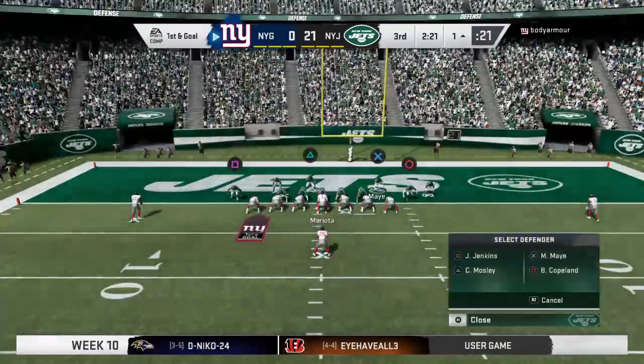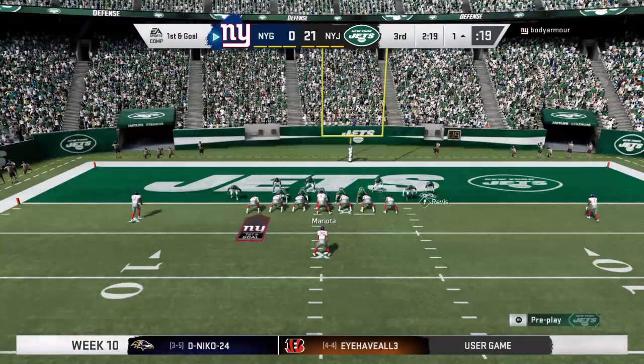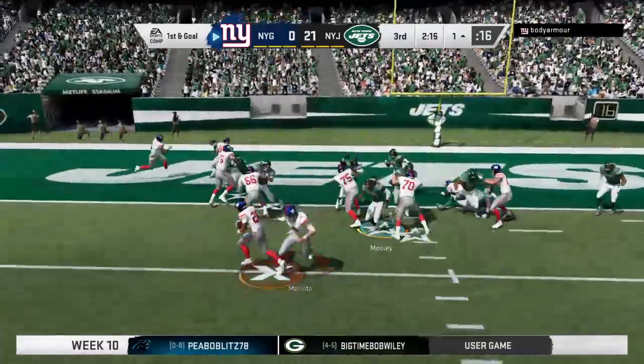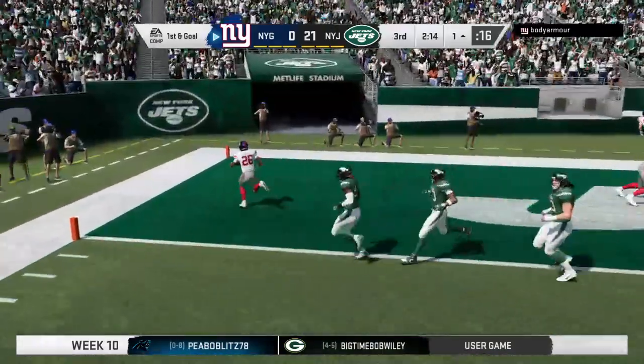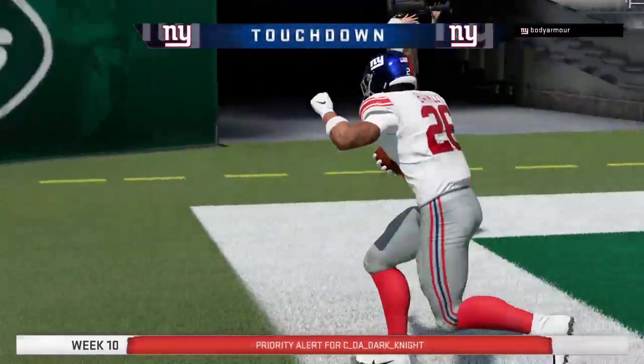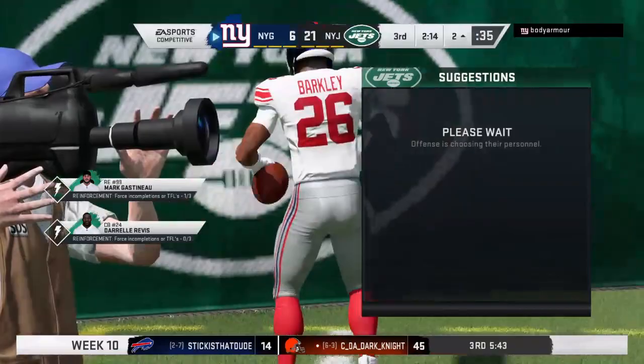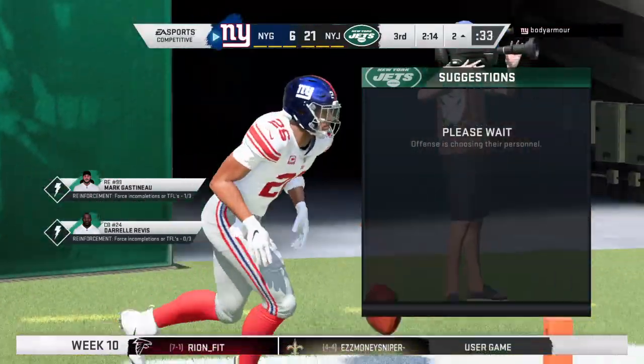Shift. And Barkley will try to punch it in. And he is in. Touchdown, New York. Saquon Barkley with touchdown number 8 on the year.